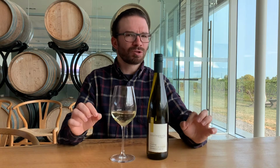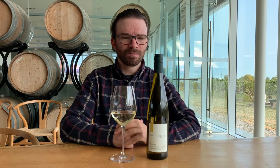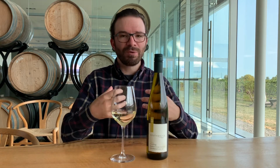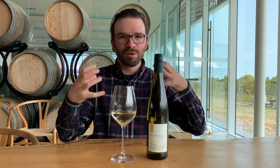you really don't notice the sweetness because of the searing, lovely acidity. It's perfectly balanced. Obviously no oak aging here, it's very fruit forward. It's all about that lovely lemon and lime and citrus, the apple, the green apple, green pear.